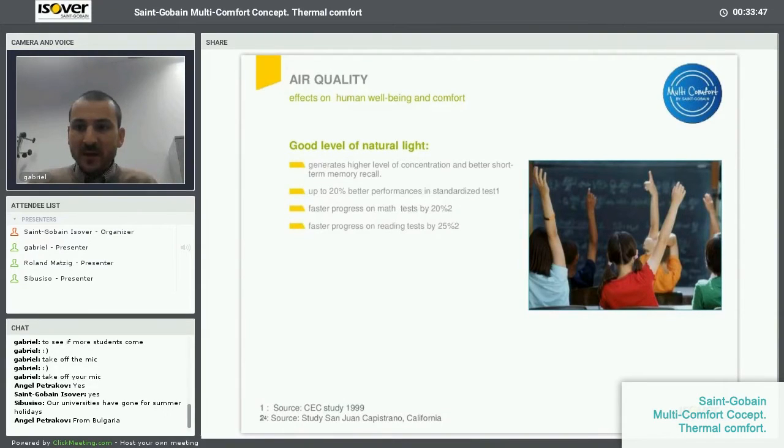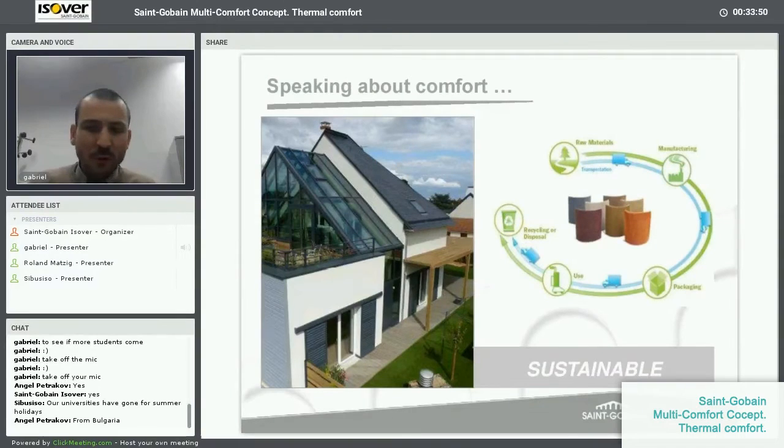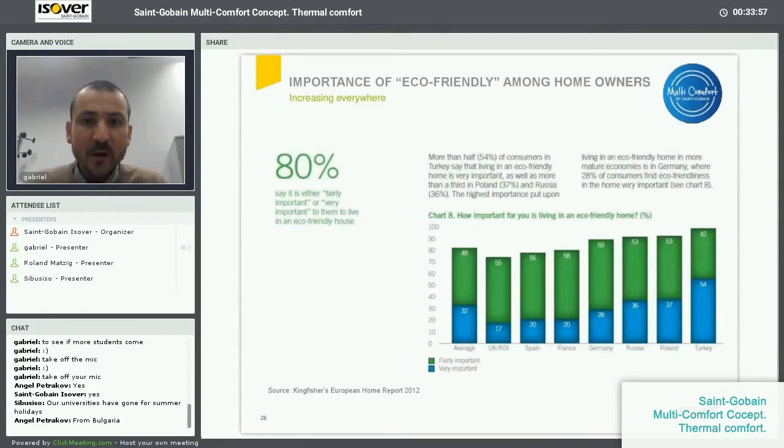Also, when we are discussing the multi-comfort program as such, we are looking at sustainability. And from a sustainable point of view, there is a very strong trend in Europe and also in CIS, I would say, pointing towards a more eco-friendly approach among the homeowners. You can see here different results from studies showing that in almost all countries which have been analyzed, two-thirds to almost 80-85% of the people are interested in getting some kind of eco-friendly solution within their houses.